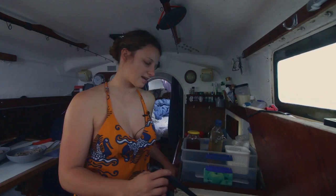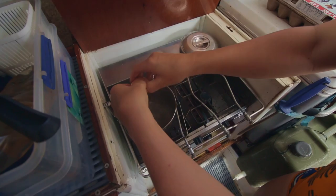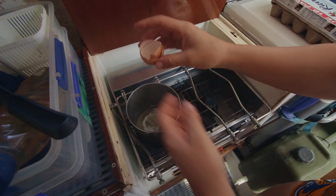All right, just done the first poached egg and now we're going to do another one. So just swirl the water a bit. This water's got some vinegar in it because these eggs aren't as fresh. You need the vinegar, otherwise the white will separate in the water.